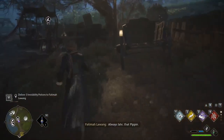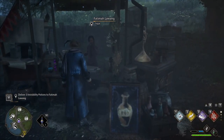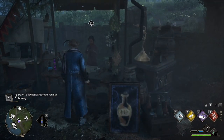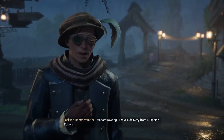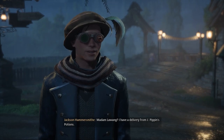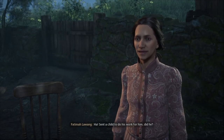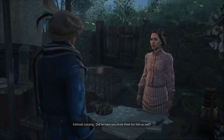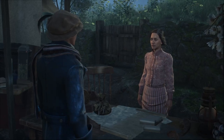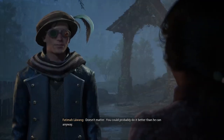Always late, that Pippin. Yeah. Where are your potions? Madam Luang, I have a delivery from J. Pippin's potions. Sent a child to do his work for him, did he? Always cutting corners and taking the easy way out. Did he have you brew them for him as well? Doesn't matter. You could probably do it better than he can anyway.